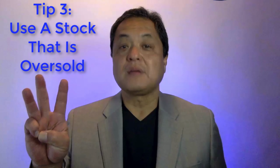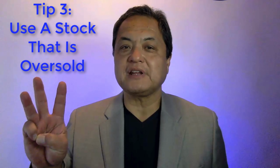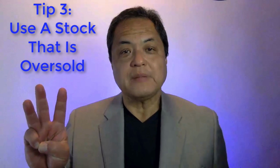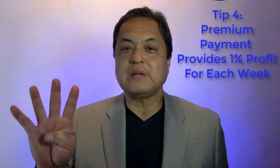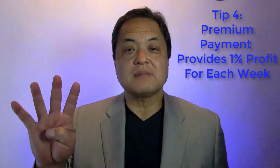Tip number 3, my basic cash secured put option trading strategy is to sell a stock that's in an oversold condition and collect the premium as an income source. Tip number 4, my goal is to receive a premium payment that's equal to 1% per week, that gives me a 1% per week profit for each week that the option is open. And tip number 5, and this one's really important, only sell a cash secured put for a stock that you'd be happy to own if the option gets exercised.